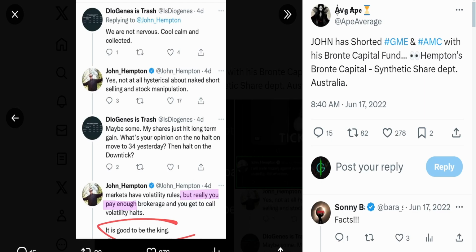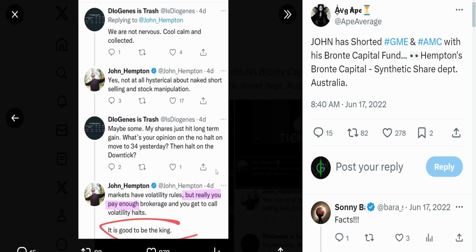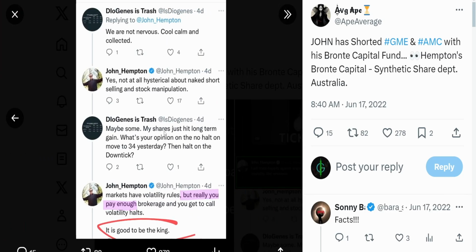And again, during the volatility hold, what they do is obviously suppress the price of AMC, selling off AMC and finding other firms to locate AMC so that they can continuously short AMC. And now it makes more sense, understanding that this was his stance back then on AMC. You guys can see this was made June 2022. And now going into 2024, his stance has changed from, oh, I have a synthetic share department, oh, I get to call volatility holds, to now asking apes, can you please sell your AMC shares?